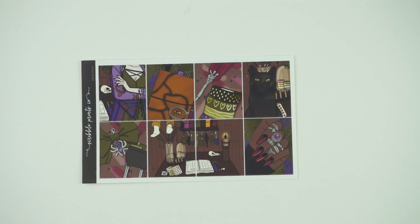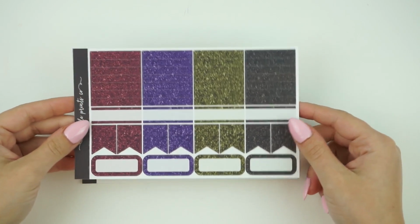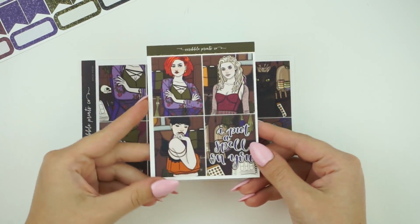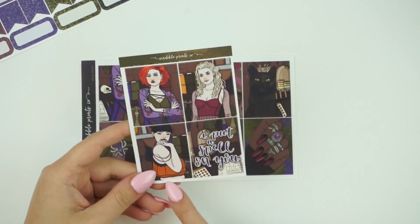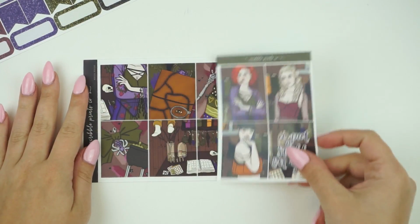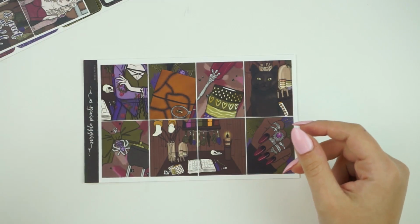So there are options. There's actually a lot of things that go kind of along with this. There's an option if you want to add on the glitter sampler. There's an option if you want to add on the fashion girls, which makes it very Hocus Pocus. So you have all 3 of the girls, and then a quote box that says, I put a spell on you. So add this in, and you have like a full Hocus Pocus kind of kit.